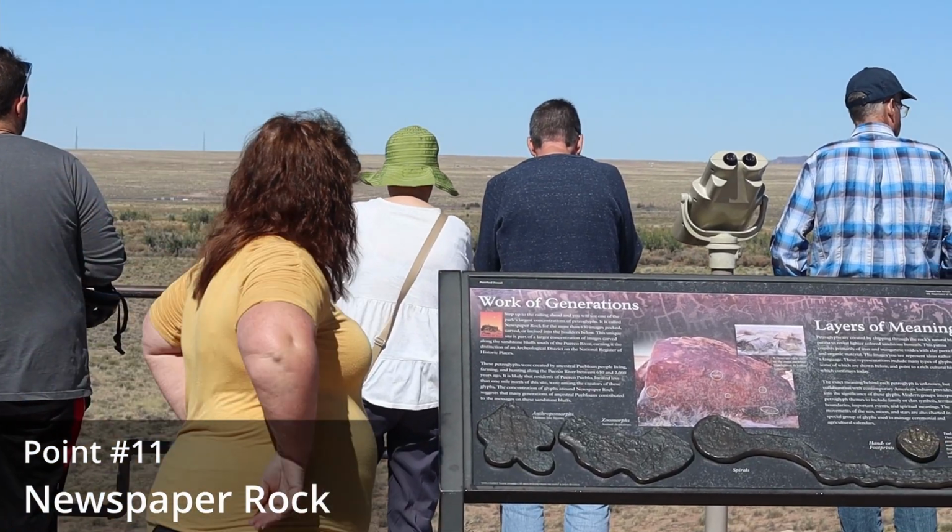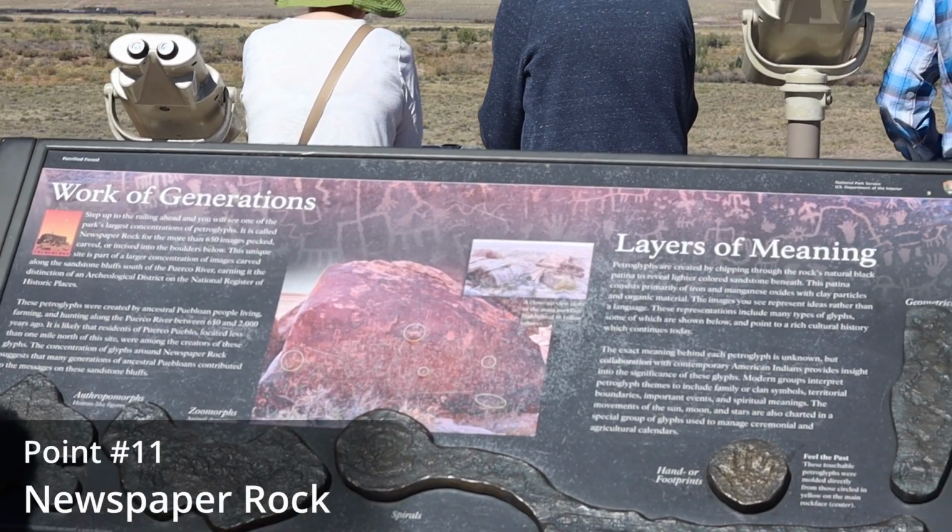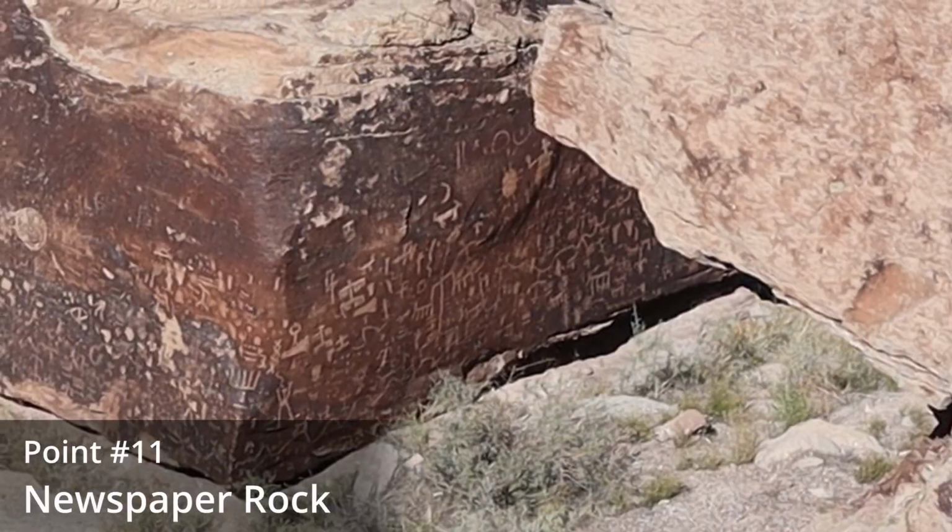Okay, second stop on the south side of the park is Newspaper Rock. And I think this is just going to be a quick little lookout spot to see a rock that has a ton of petroglyphs on it.